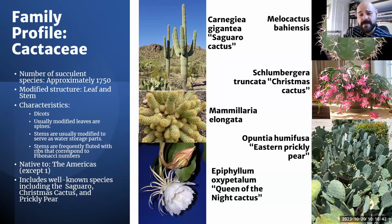Some other interesting features of cacti is that often their stems are ribbed or fluted with a number of ribs, which corresponds to a number in the Fibonacci sequence, which is also related to the golden ratio. So if you think back to your math classes in high school, you may remember this naturally occurring pattern that you see in a lot of other places, like nautilus shells, or the way sunflower seeds grow in their pattern. That's called the Fibonacci sequence.